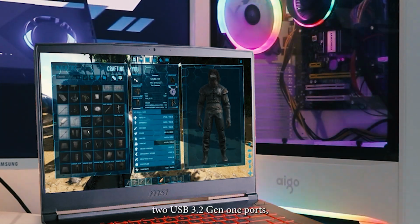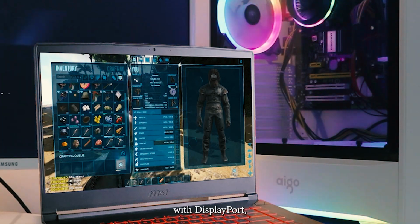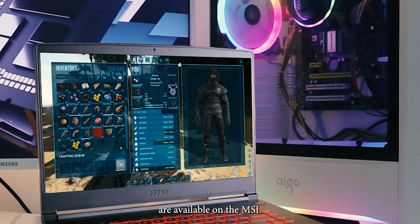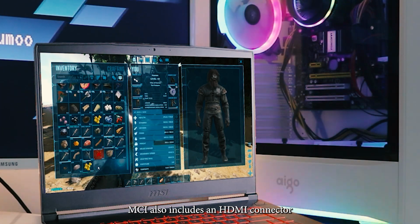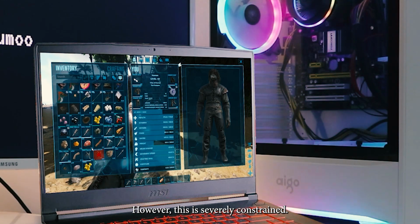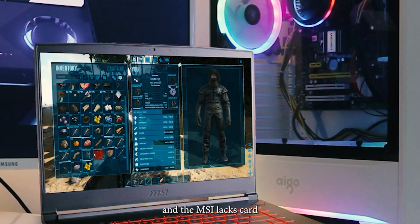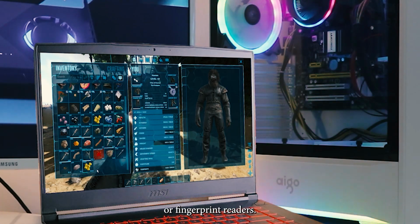Two USB 3.2 Gen 1 ports as well as a USB-C connector with DisplayPort are available on the MSI. The MSI also includes an HDMI connector and an audio jack. However, this is severely constrained. The USB ports are limited to a top speed of 5 Gbps, and the MSI lacks card or fingerprint readers.